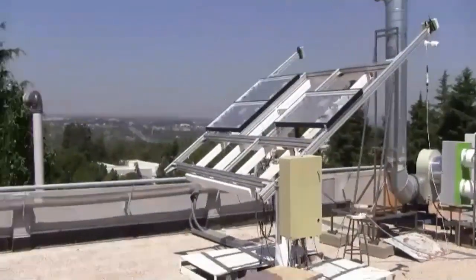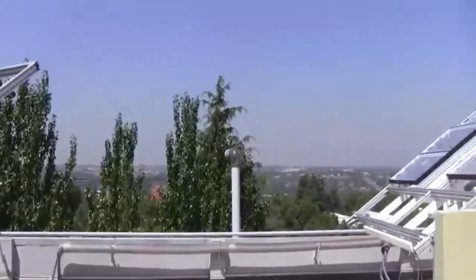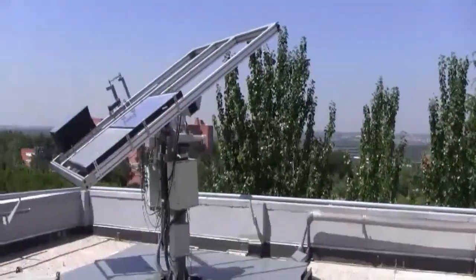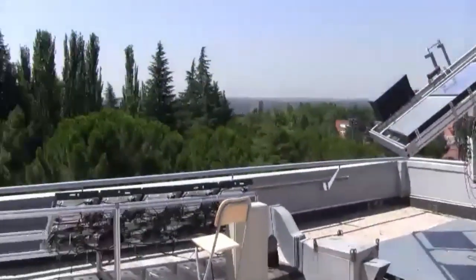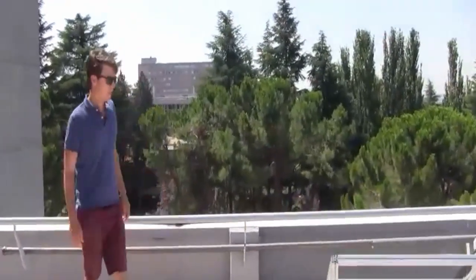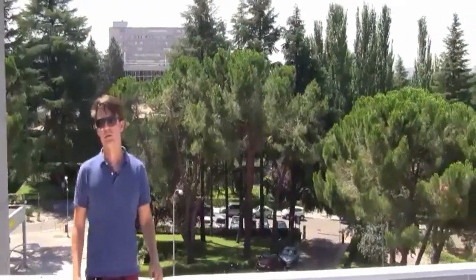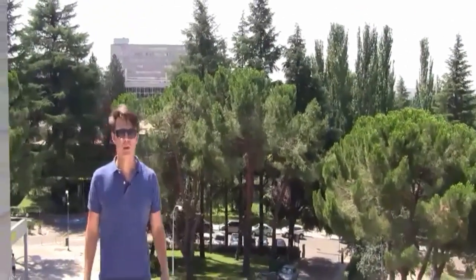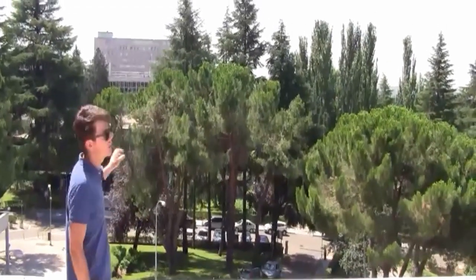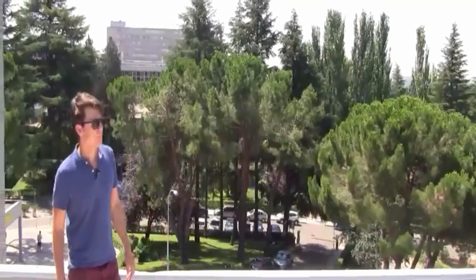The institute is located in the north of Madrid. If you look off in this direction today, it's quite hazy, but on clear days you can see towards the Sierra de Guadarrama, about 50 kilometers north of Madrid. And we are located in a place called University City, a large campus that has faculties from many different universities, some of the main universities of Madrid. And we're actually located within the campus of the Communication School of the Madrid Technical University, UPM.